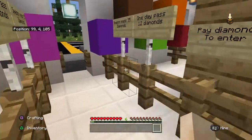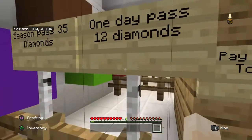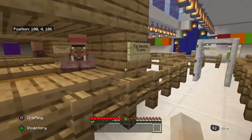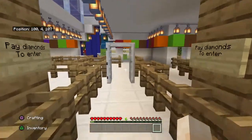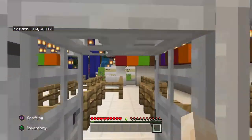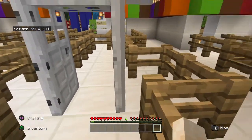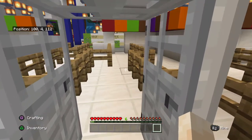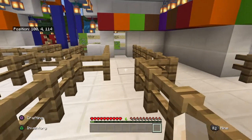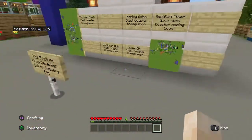So this is new. This is the Season Pass, which is 35 diamonds, and a one day pass is 12 diamonds. Paid to enter with an employee to go with staff. This is the check-in point, where you go under here for a metal detector to see if you have any metal on you. And as you can see, I don't have metal on me. So we can go ahead and go to the park.